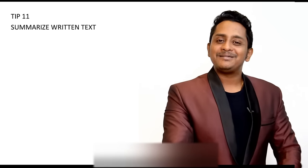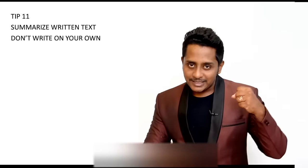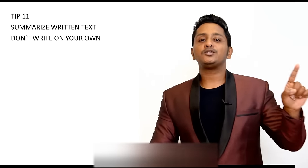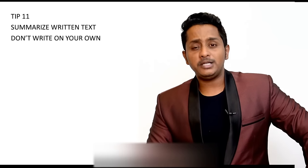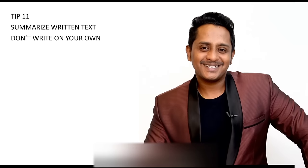All right, tip number 11, summarize written text. A very simple one. Don't write on your own. "I have to write synonyms because my trainer told me." The trainer would be an IELTS trainer who is teaching PTE. Ask the trainer for the score report. You will understand the real colors. Summarize written text, you write on your own. "Hey, how do you know the software will understand?" How? It's very intelligent. You are assuming that because we are dumb. We have created it. Okay?